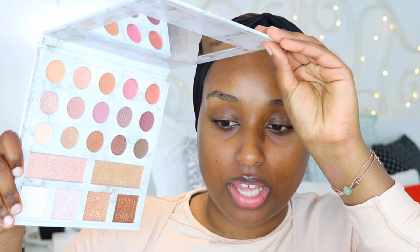the Carli Bybel palette. Oh my god, the lighting is totally washing it out, but I'm sure all of you guys know exactly what this is. I also have a couple other new products like the Too Faced Born This Way new powder, and then I got this new Laura Geller highlighter. Well, it's not new. It's not available in Canada, so I picked that up as well.